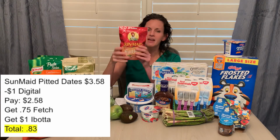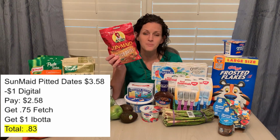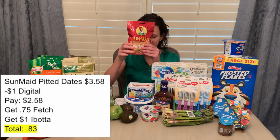The Sun-Maid pitted dates. These are really good in smoothies if you've never used dates before. And the fact that they're already pitted is pretty awesome. So these are priced at $3.58. There is a $1 off digital on the H-E-B app, making them $2.58. Fetch Rewards is giving back 75 cents on this item, and Ibotta is giving back $1, making this bag 83 cents. So it goes from $3.58 down to 83 cents. So a great deal on these.